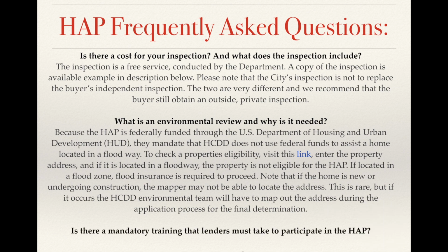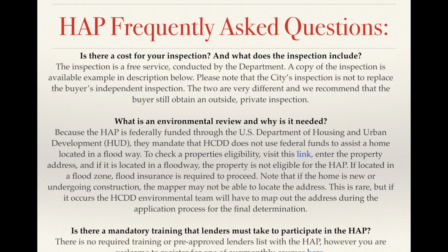Now, is there mandatory training that lenders must participate in to do this program? And this is for people that are lenders and they have a buyer that wants to participate. Now, is there a class? No. No requirements or pre-approval through the lender. You don't have to be a pre-approved lender on this list to participate in it.